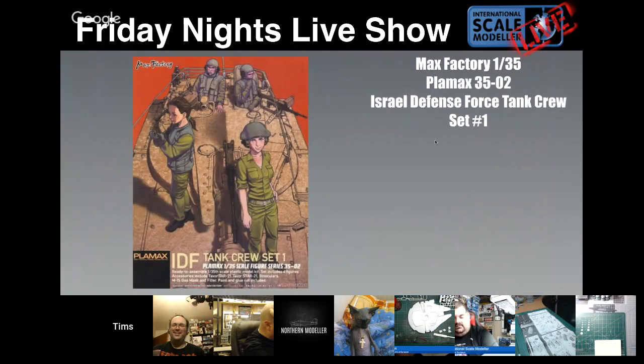Max Factory are going to be doing some 1/35 Plamax Israeli Defense Force tank crew.